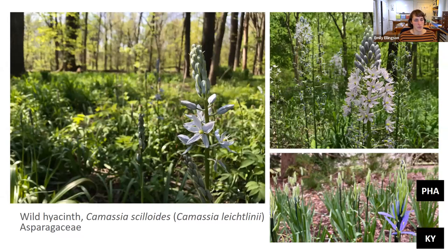Another favorite of mine that we actually had at the Arboretum and in calcareous woodlands across the Bluegrass region is the wild hyacinth, Camassia scilloides, a plant that doesn't bloom for very long, but I love how, in this picture here, you can see the different bloom stages. So this up here hasn't quite opened yet, fully blooming, and then these are already gone past.